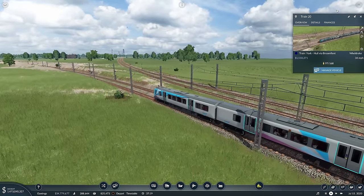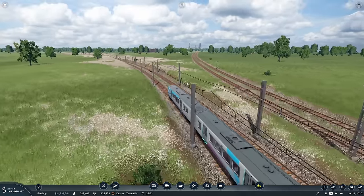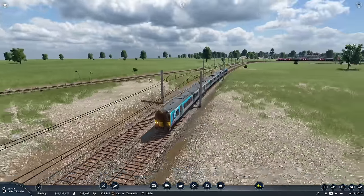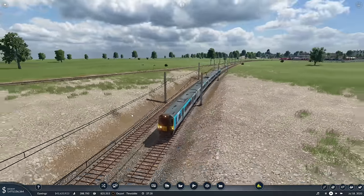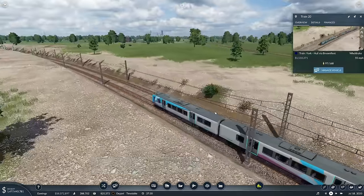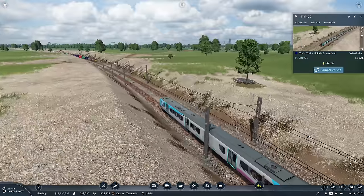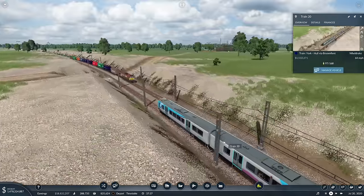The 350s really are such a good unit for Transport Fever. I tell you, I use these on my personal saves when we get to sort of modern day. This is all I have whizzing up and down because they're just amazing. They do everything you need them to do. They look brilliant. They sound brilliant. Everything about them is awesome.